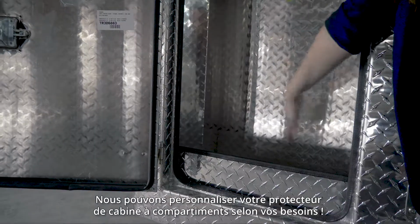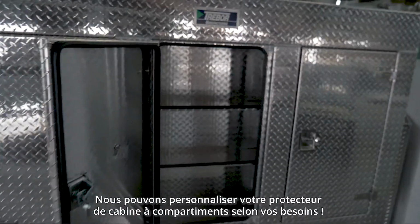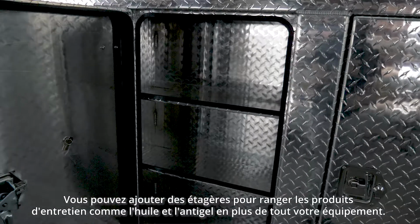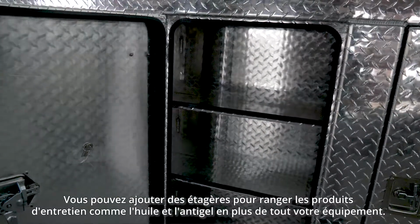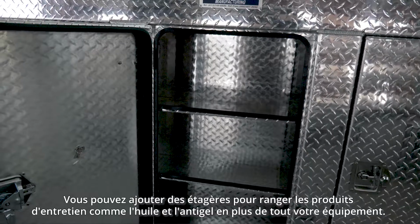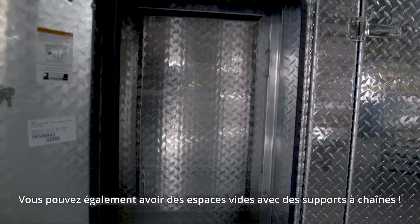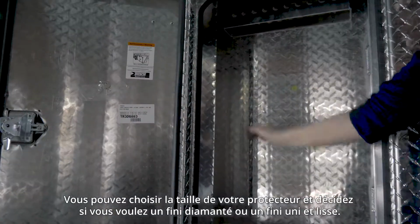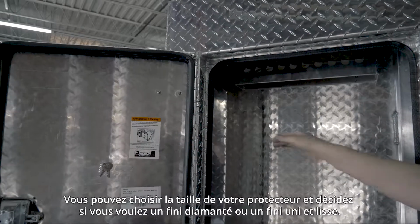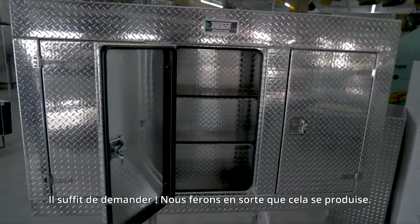We can customize your enclosed headache rack the way you want. You can design your headache rack to suit your needs. You can add shelves to put your truck's maintenance products on, such as oil and antifreeze, along with all your gear. You can also have empty spaces with chain racks. You can choose the size of your rack and decide if you want a checker plate finish or a smooth aluminum finish. Just ask, we'll make it happen.